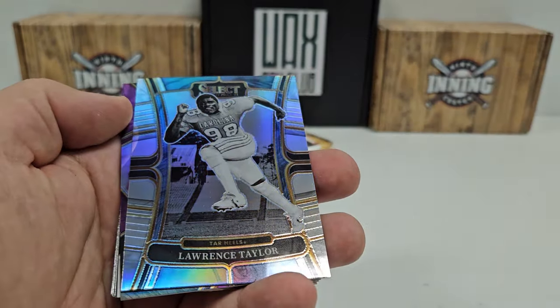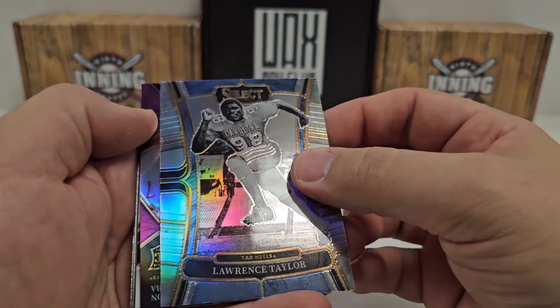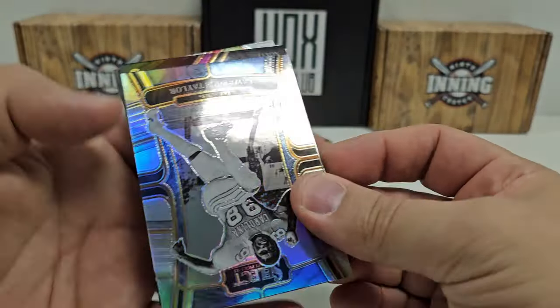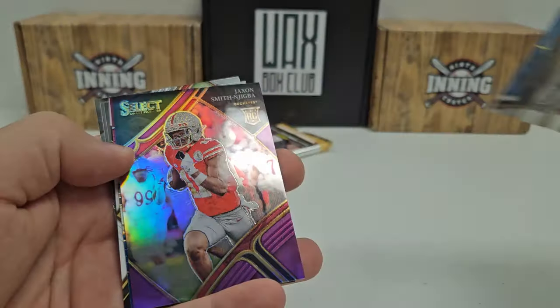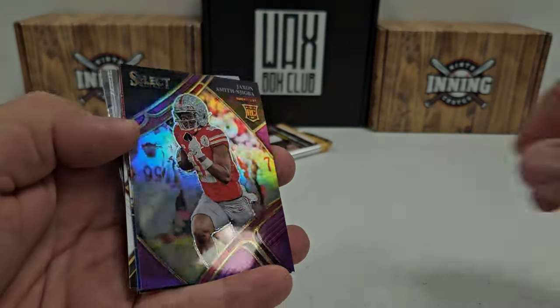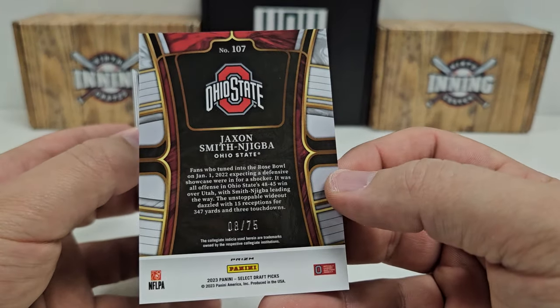All right. Lawrence Taylor is going to be our first parallel here. We got silver, Lawrence Taylor. Behind here, it's going to be upside down. Jackson Smith-Njigba, that's what I'm thinking. Oh, man, I thought we had an auto on top of it. That would have been really, really nice. The auto is two more cards down, it looks like. But we'll take that out of 75.